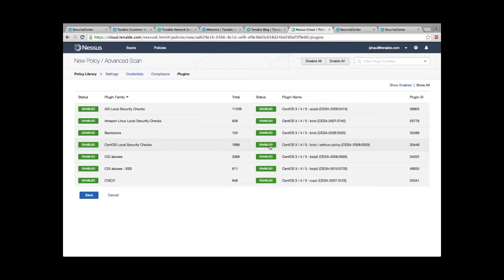The only time you might want to enable just a couple of plugins is if you want to do something like host discovery. You don't really want all the vulnerability scans running. You just want to do a ping sweep of your network. You could use Nessus for that.